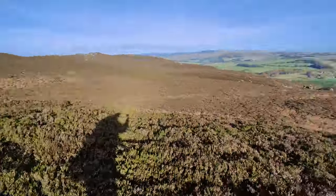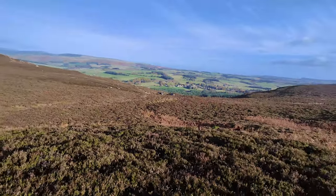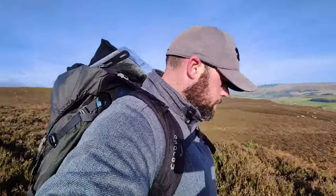According to the map, it looks like there's possibly a stream that starts up here somewhere. I can't even see it, but the land kind of goes down towards those rocks. So hopefully I can pick up a stream or some flowing water. I think the bag holds about a litre of water. A litre of water will do two cups of coffee, and enough to water the dogs at the halfway mark, just after the trig point. But I'll bring it back in a bit, because it's pretty hard going on the foot at the minute.